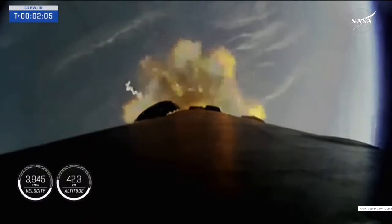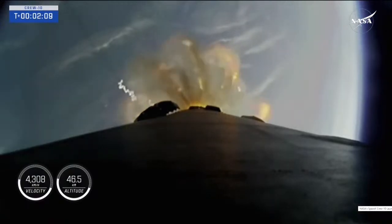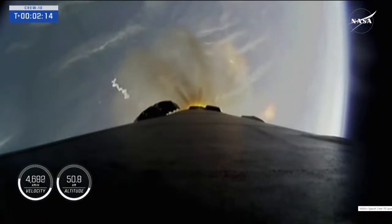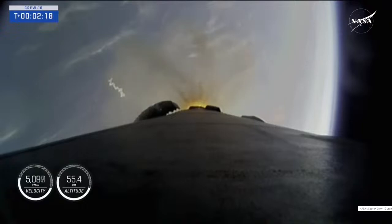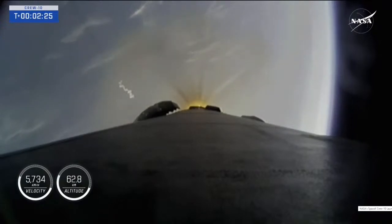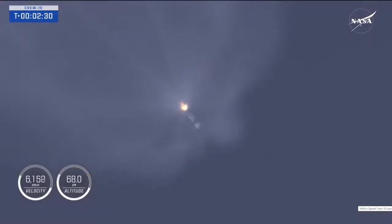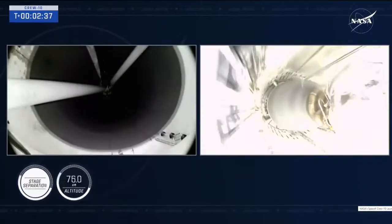Now we're just 2 minutes into today's flight. The vehicle is traveling just under 4,000 miles per hour. We're just about 20 seconds away from those events that Anna just mentioned. The 9 Merlin engines will shut down here in just about 10 seconds for MECO, stage separation, and SES-1. Main engine cutoff. SpaceX Dragon, 2 Alpha. Stage separation confirmed. Copy, 2 Alpha.